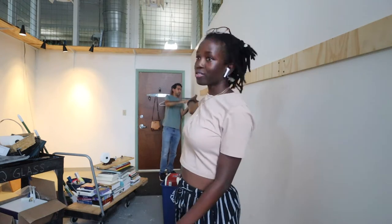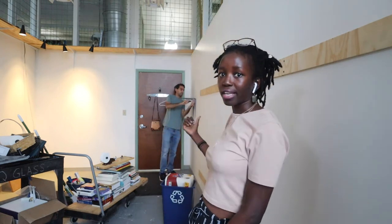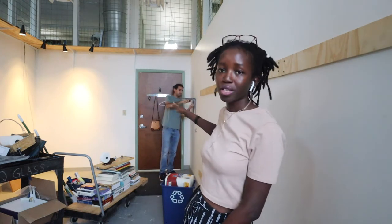Hey guys, so this is our new studio. And I am so excited because this actually has a window. And then what else? John is right there working. He's going to take that hook out and then put it right there because we keep hitting the door. But we are going to clean here. Clean everything. And then we're going to have a space for candles. We're going to have space for stained glass. And we're going to have space for product photography and everything else.